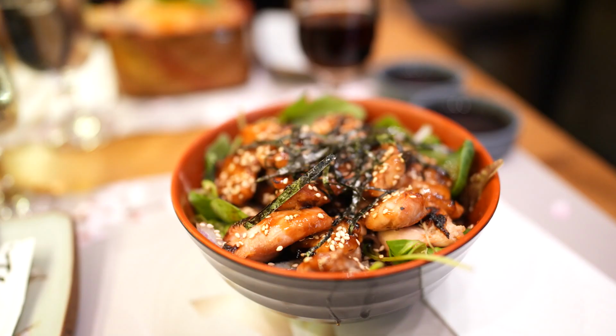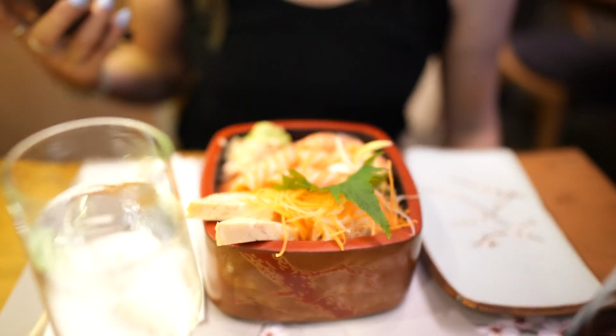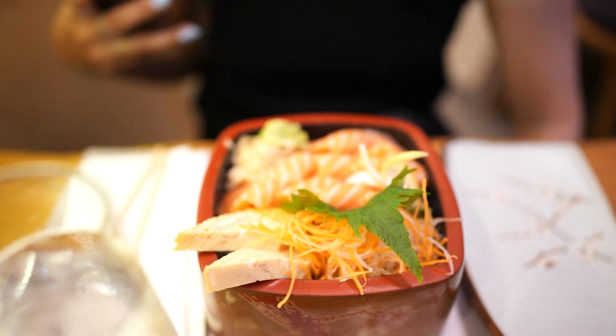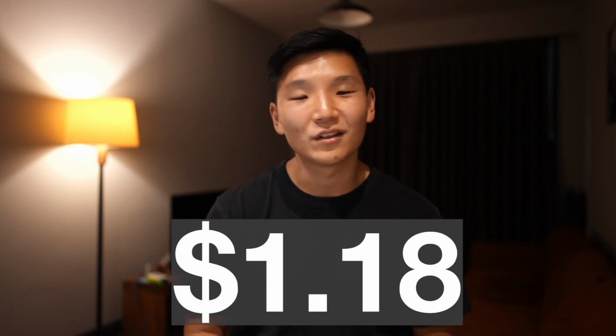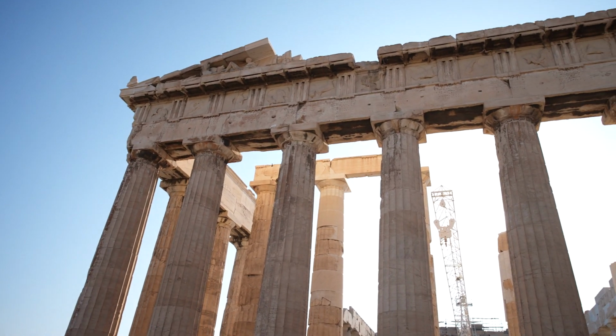So for lunch I spent $16.23, and despite it being in the middle of Athens in the most touristy area, it was pretty dang good, so we were happy to pay that. Next, we ended up getting a white Monster from a local side street store, and it ended up costing me $1.18.